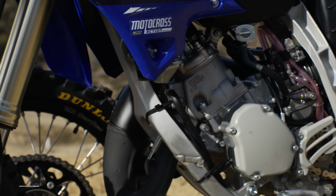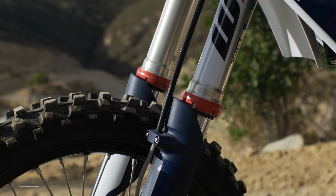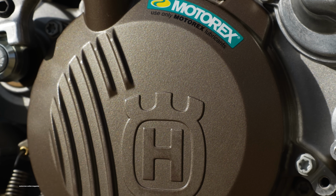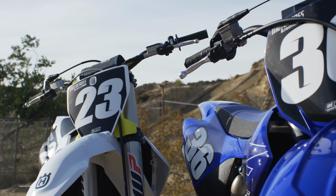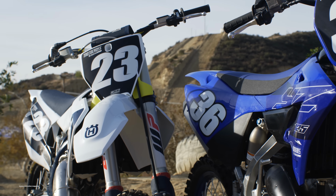On the Yamaha, you had to shift a lot, where with the Husky, it's got a broad power band that you didn't have to shift as much in. Previously, Yamaha was more of an average beginner novice engine, where the Husky was more of a race-ready engine, KTM more of a race-ready engine. Now, the Yamaha has gotten a lot closer to that Husky in the engine department, and I was really surprised to see it.